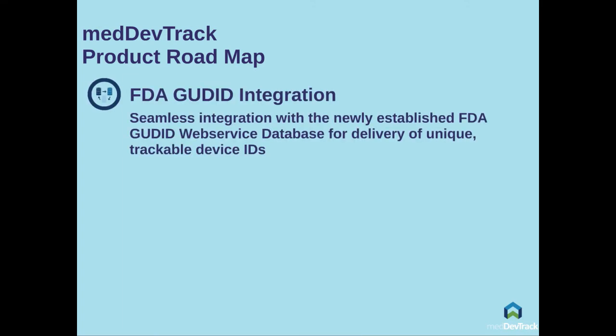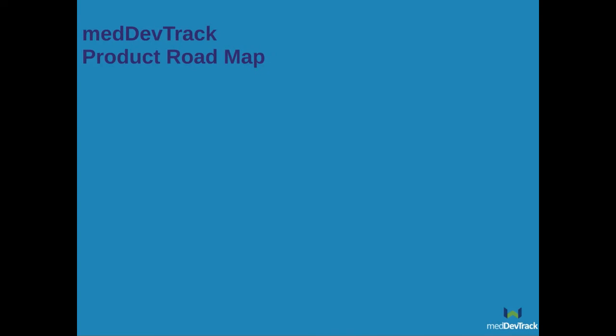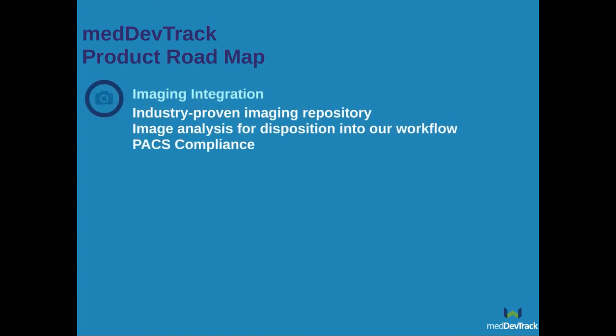Government system integration. We will be integrating to different government systems and technologies as they are released, such as the GUDID web services platform and the FDA PMA reporting portal. Cloud-based solution. To complement our current on-premise offering, we are building a highly secure and scalable cloud-based solution. This will make it easy for your team to manage new and existing products with accessibility for reps in the field.